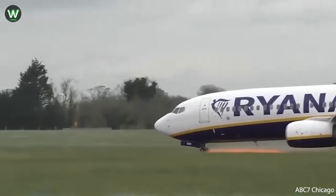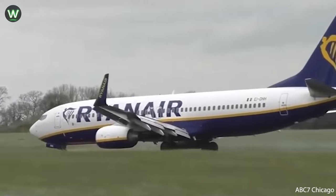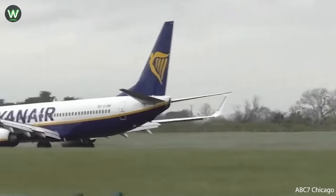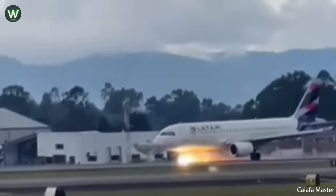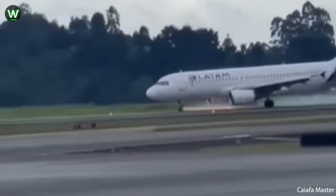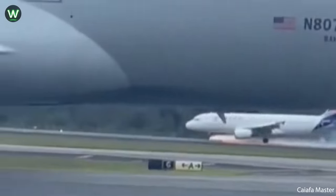Wow, can you see sparks flew when a Ryanair plane lost its front landing gear during an emergency landing in Dublin? You are watching an aircraft with front wheel problems during landing in Cartagena, Colombia. Latam plane releases sparks from the wheel after landing gear failure. The scene shows intense sparks generated at the height of the front wheel.